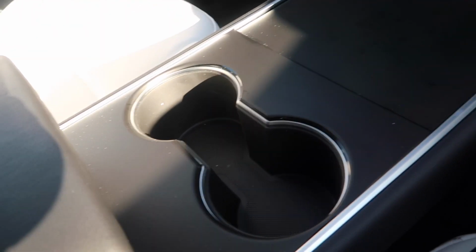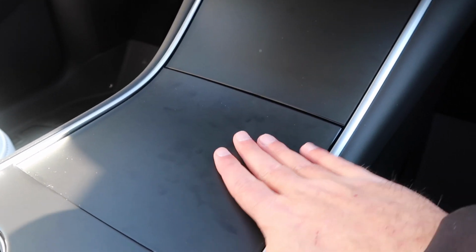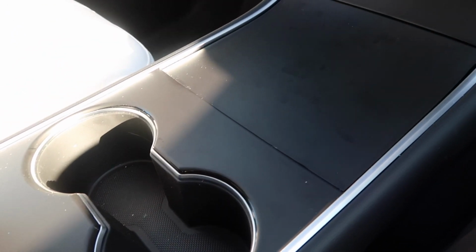I might try a different wrap, one that has a little bit more texture than this. This is just a kind of a flat matte surface. It does show oil from your fingers a little bit, you can kind of see that right there. I don't love that, so I feel like I'm still constantly cleaning it. So I might try a different one with some texture and see how that goes.